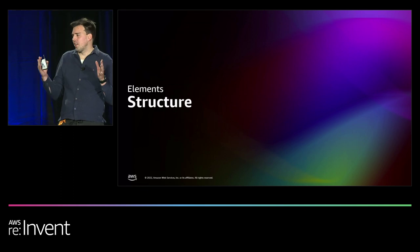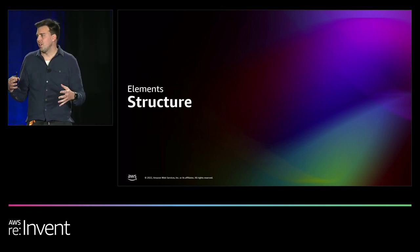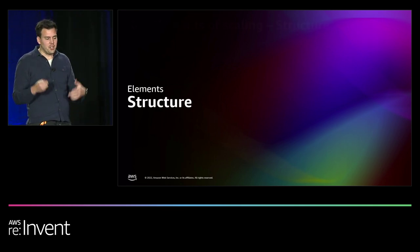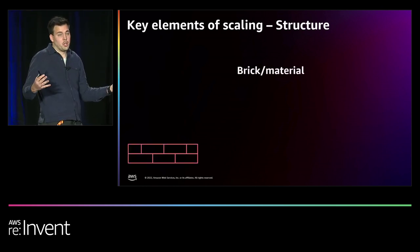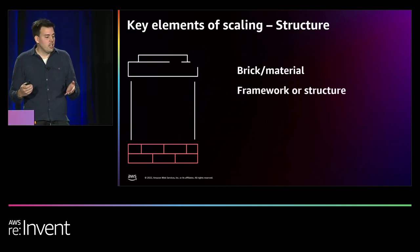Thanks, Steve. So when we talk about structure, we want to think about building a building. That's just the easiest way for me to understand what's going on when it comes to building your cloud environment. It's a little more fluid in your cloud environment, right? But at the same time, you are building somewhat of a structure that your users and developers can work in. And so thinking about building a building, you have multiple different elements. You want to think about the bricks, the material that is essentially what your building is. You want to think about the framework or the structure that defines what your building looks like.